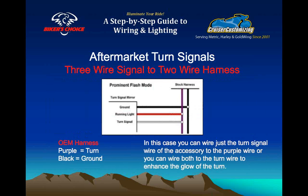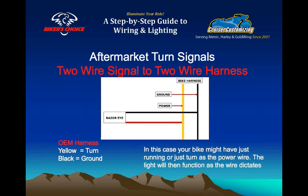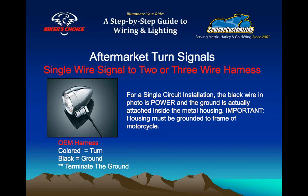When you're running 3 wires in the aftermarket unit to a 2-wire harness, so say a harness that is turn signal only, you're going to wire it up this way. This will allow that unit to function as a turn signal, and the running light will just tap in at the same place, so you won't have that extra wire hanging out. 2-wire turn signals are super simple. Once again, you have a positive and a ground, you just wire those up, and you're golden. We talked about this already, but this is the Kuryakyn silver bullet, and it, of course, grounds to the frame, and the 1 wire coming out is the power wire.